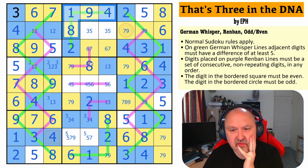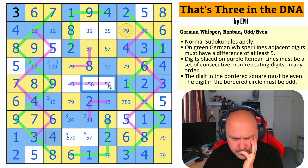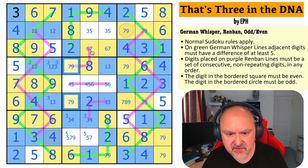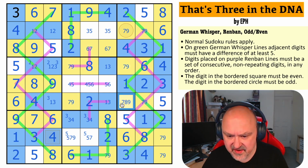Really cool stuff, but this is 6, 7, 8. Six is in here, six is in here. This is 9. This is 7. This is 7. This is 7. This is 7. This is 9. Hang on, that's a 7-9 pair. That's just an 8.